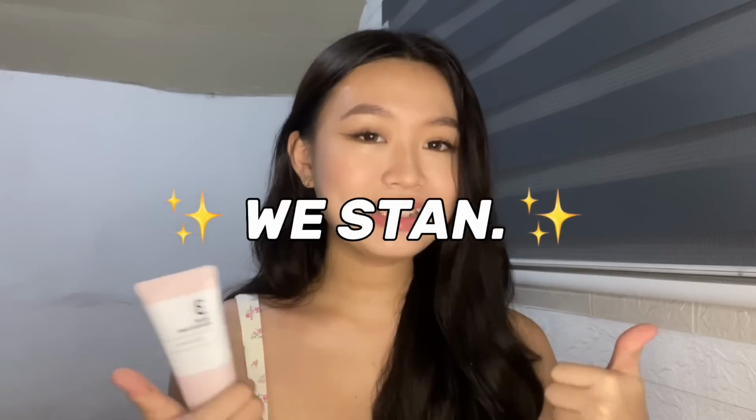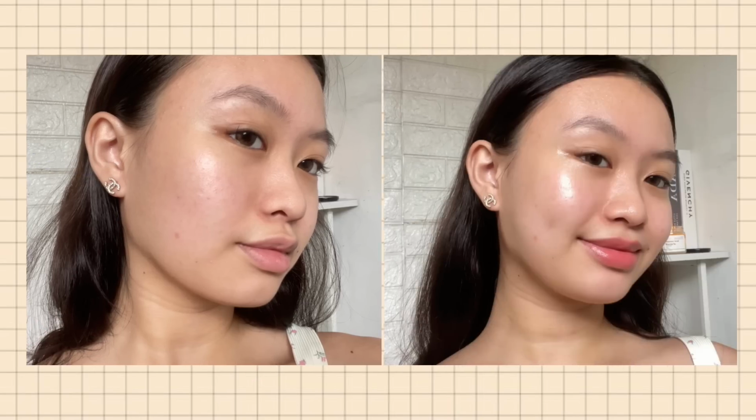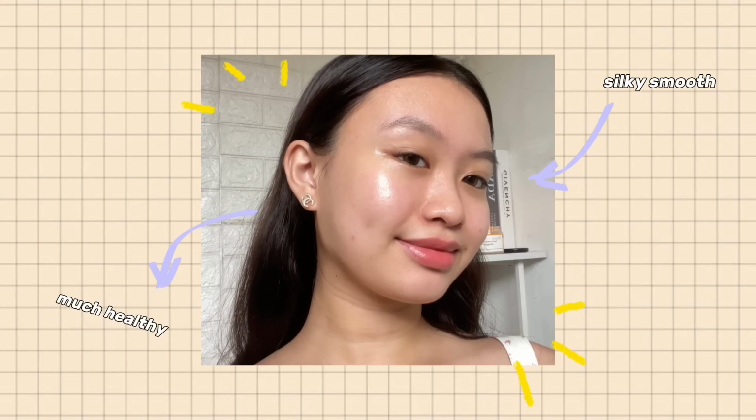But yeah, if we're going to talk about the effects, mapapansin nyo na mas visible yung fine lines, pores, and bumps ko sa face, and super dull din ang skin ko without the number 3 Velvet Beauty Cream. And as you can see sa after, mas less visible ang aking mga imperfections sa face, mas healthy, and mas silky smooth yung skin texture ko.